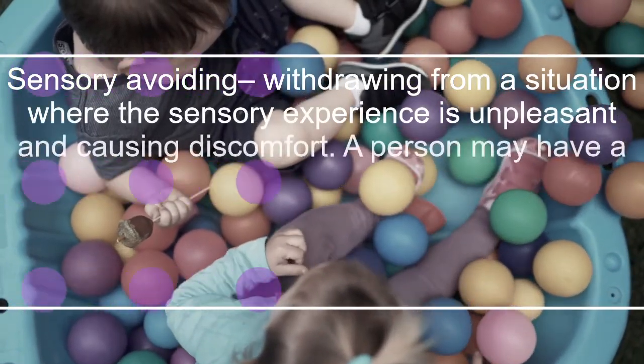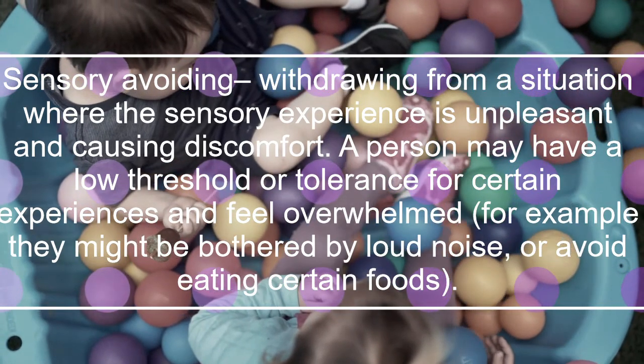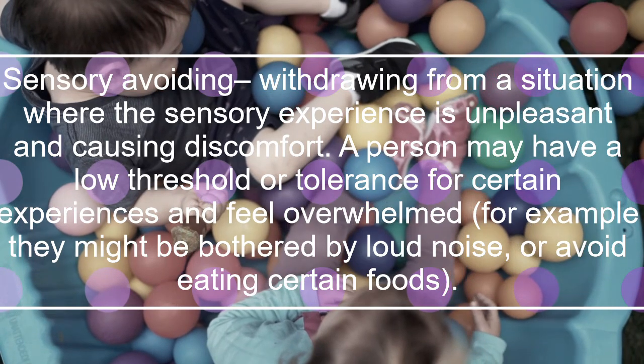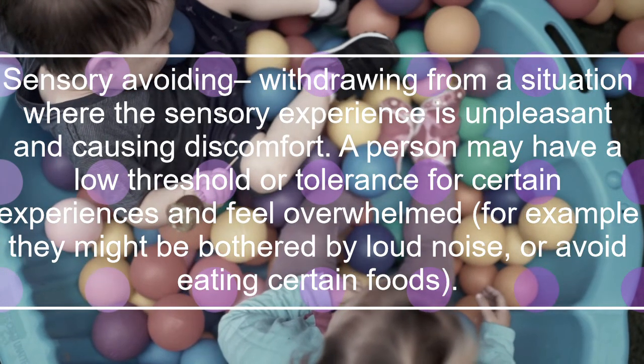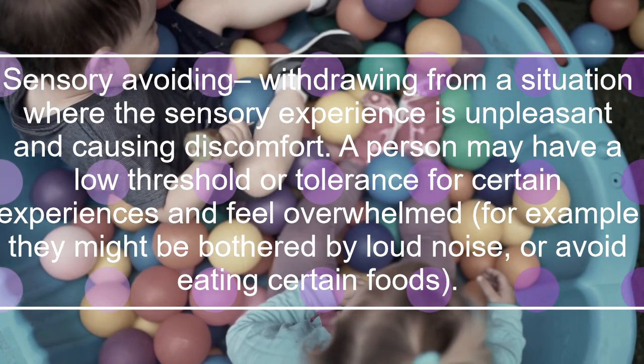Sensory avoiding: withdrawing from a situation where the sensory experience is unpleasant and causing discomfort. A person may have a low threshold or tolerance for certain experiences and feel overwhelmed, for example they might be bothered by loud noise, or avoid eating certain foods.